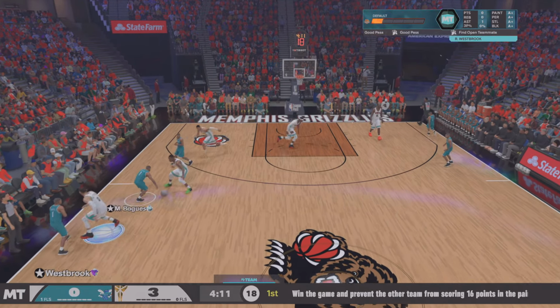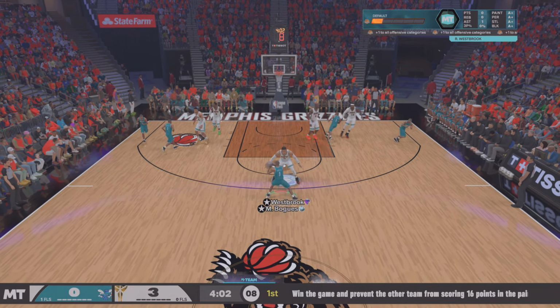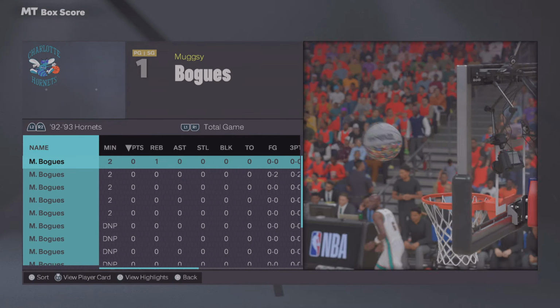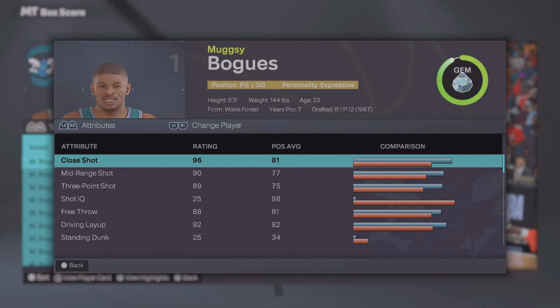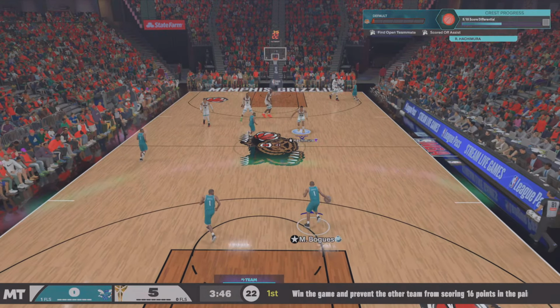Bogues with it. Westbrook picks him up. Bogues against Adebayo. Bogues kicks to Bogues. Pass to Bogues. Takes the 3. Bogues missing again. Westbrook drives in. That one's in. His first shot. This game. Westbrook lives for those kind of drives, forcing the D's hand.